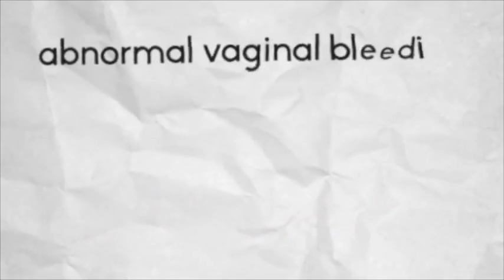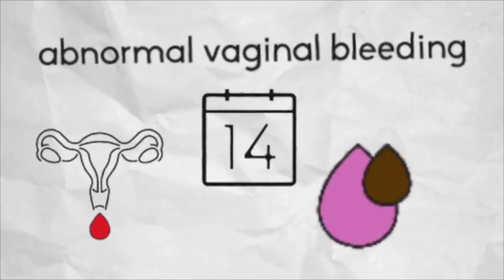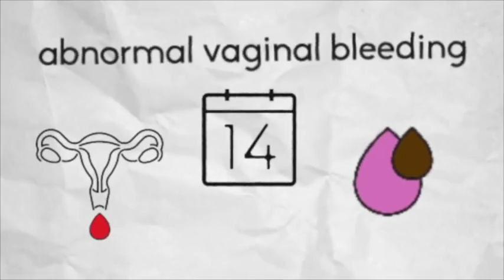Abnormal bleeding from the vagina is the most common symptom of womb cancer. Abnormal bleeding can be bleeding after the menopause, bleeding in between periods, pink, brown or very dark discharge. Yes, we did just say the word discharge.